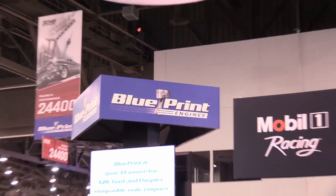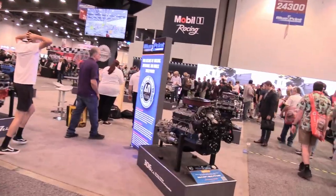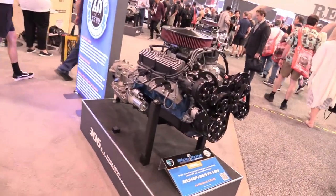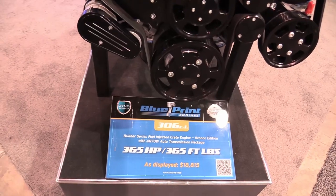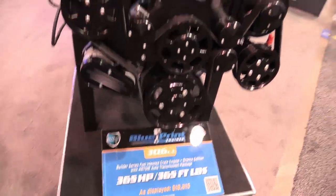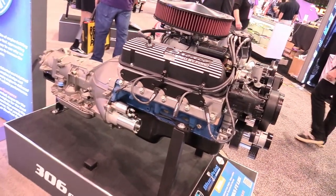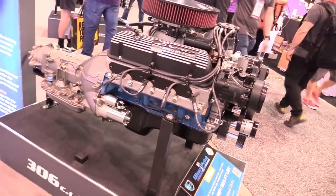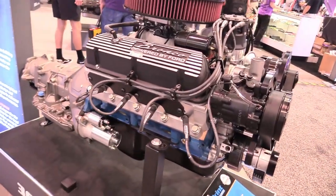Blueprint Engines! In case you don't want to build one like we've shown on the channel, you can always go with Blueprint, if you want to pay. That's for probably a Gen 1 Bronco. $18,000, ready to drop in. Unsure of its power figure. Oh wait, it says right there, 365 foot-pounds. Not terrible out of a small block Ford, but boy, doesn't this look familiar?